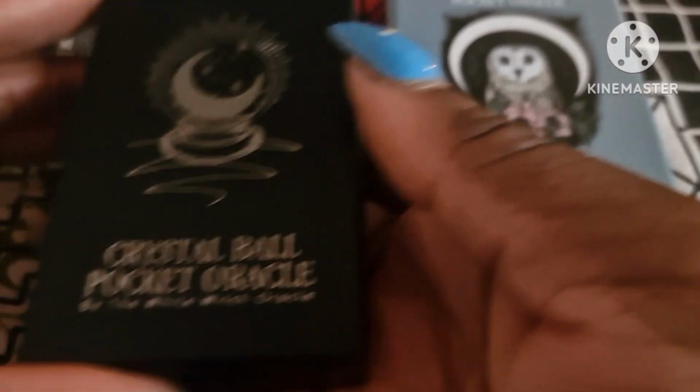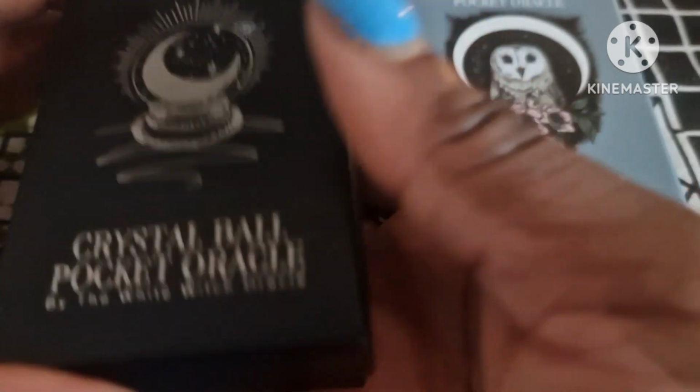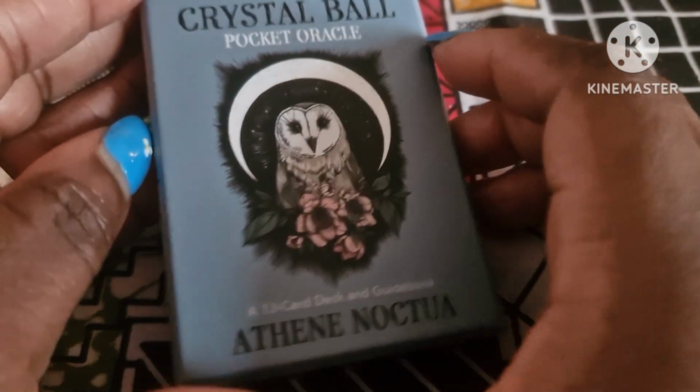So the independent deck is a lift-off deck, and it's quite slippery. And the mass market deck is a bit more secure. It's one of these ones that you have to put your thumb in to lift it up.